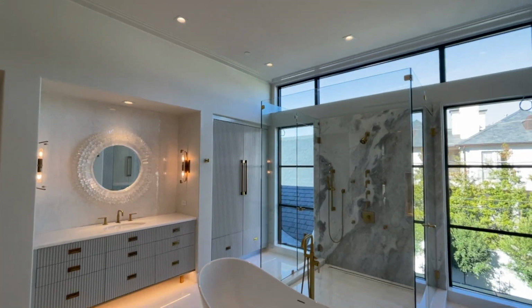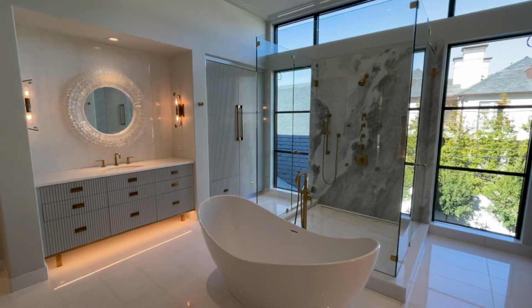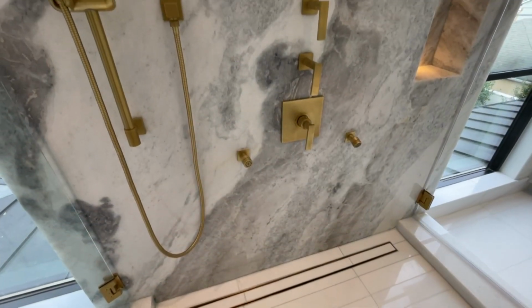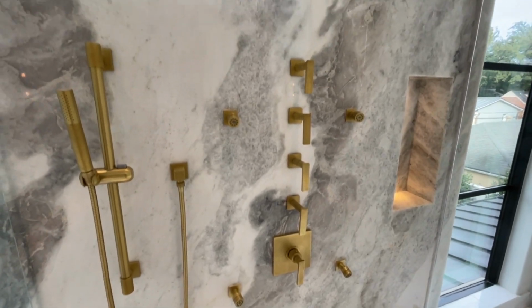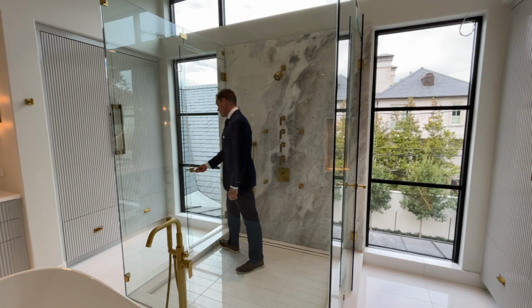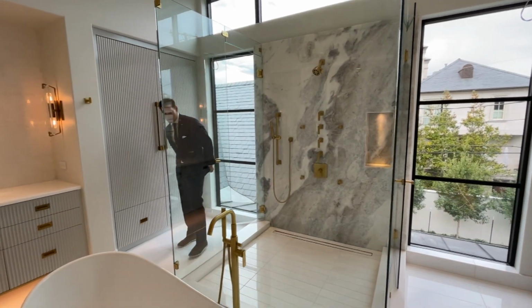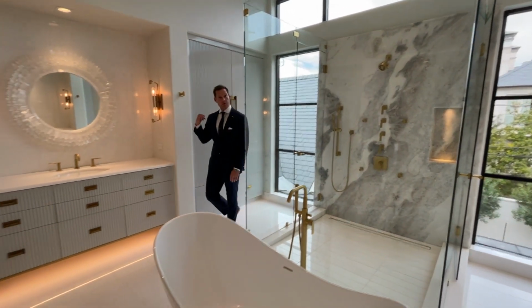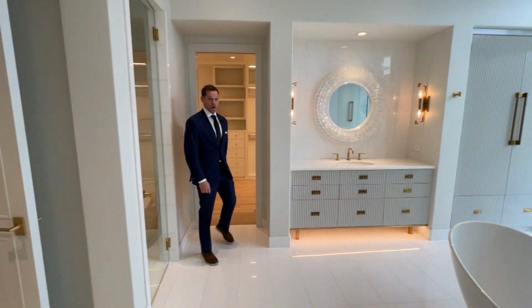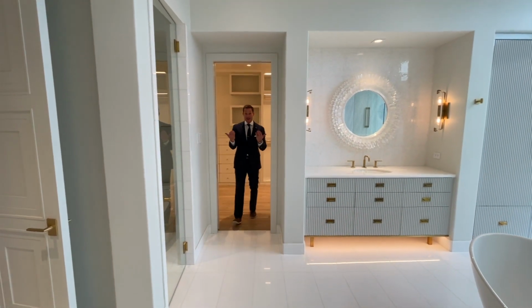The master shower includes frameless glass on 3 of the sides with dual entries, plus you have an exotic marble wall with multiple shower heads and a handheld. Come on out this side, dry off. Grab a robe, and then come on to your master closet so you can choose what you're gonna wear tonight. You gotta see this.